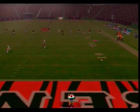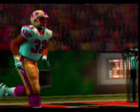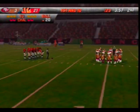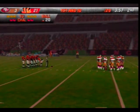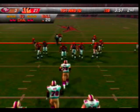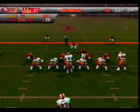Booming kick downfield. This one is fielded by Bannister. The 49ers face an uphill battle as they begin this drive at the 20. The 49ers will start the drive at the 20-yard line. First and 10.